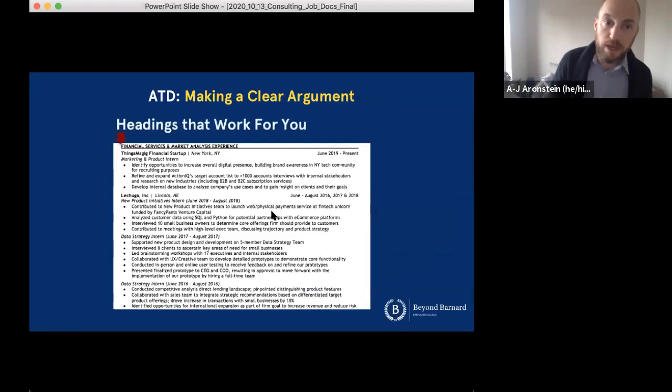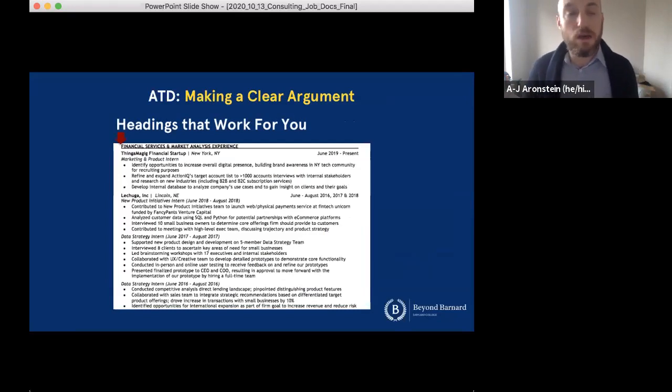All right, further down the page, making a clear argument. First of all, using headings that work for you. I see too many resumes that say education, professional experience, extracurriculars. That doesn't tell me anything about what's in those individual sections. I like this heading, financial services and market analysis experience, because the position that this individual is applying to was for a financial consulting position at Accenture. So what she's doing with this heading is saying, hey, the experience that you are looking for is in this section. Calling the reader's attention by virtue of the title of the heading can help structure the way they then think about what's in everything that's under that heading.